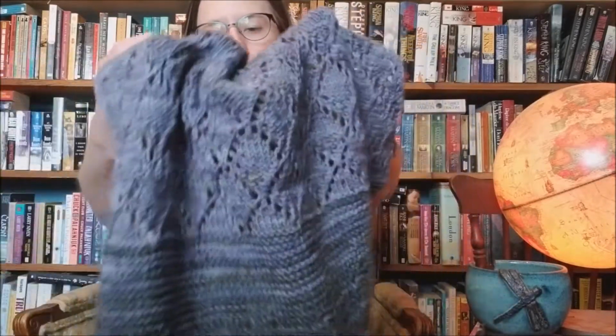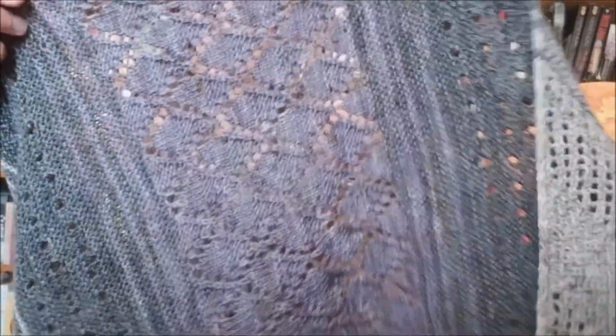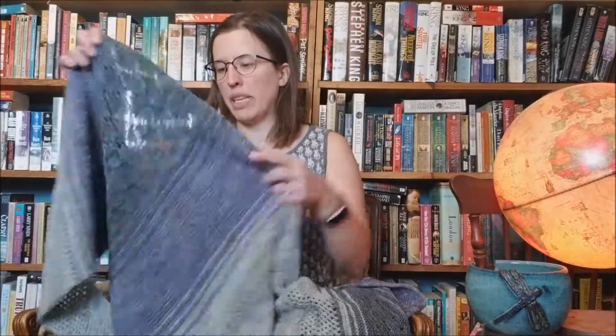And then the Black Magic, which is this beautiful purple, guys. It's just so lovely. Let's see if I hold it this way, get some light through it. It's just so pretty. I love purple though. I'm a sucker. And then the Eclipse. The Eclipse is probably my least favorite color.